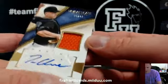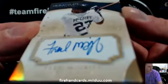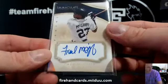Tommy G. One of his old teammates from the Braves right here. Fred McGriff, 2/5. Gold holofoil parallel. Fred McGriff. Atlanta. Zags fan with the Braves.